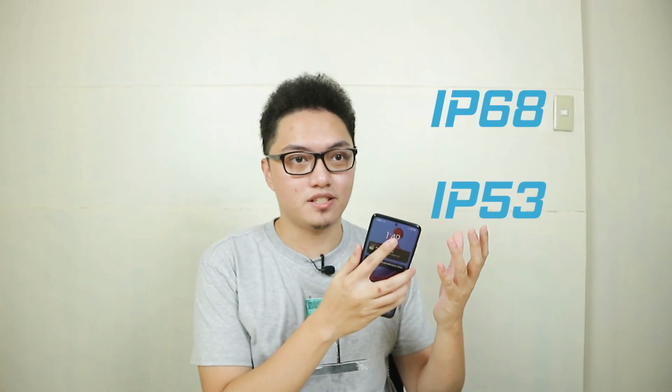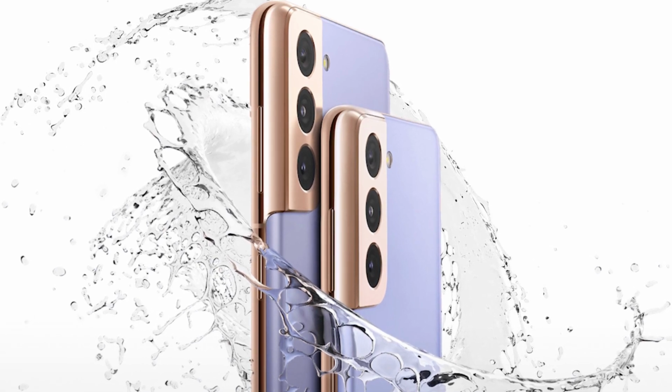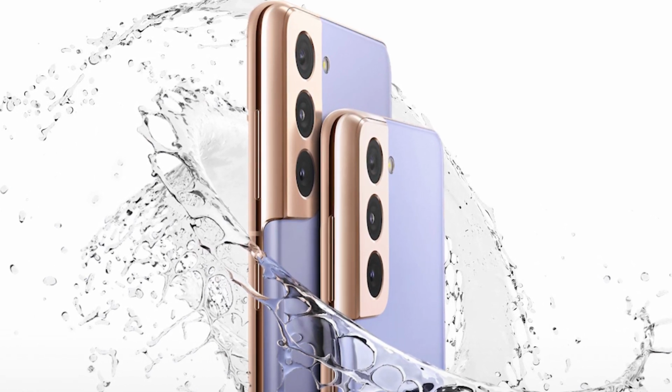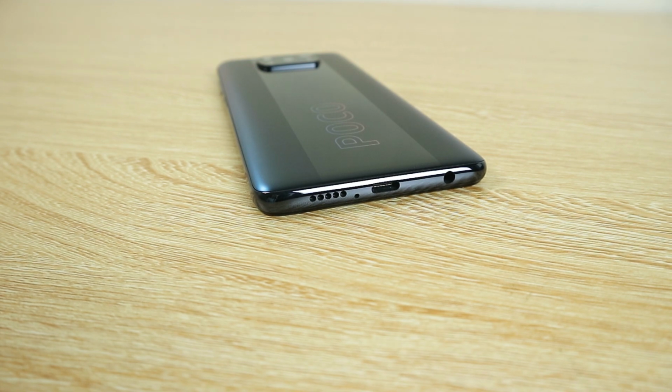And also, the Xiaomi POCO X3 Pro is IP53 certified, so even though it has an IP rating, take note it's IP53. It's not IP67 or 68, just like with the more expensive mid-range phones or even with high-end flagships. Basically, you can use this in the rain or in the shower, but not submerge it underwater. Take note.